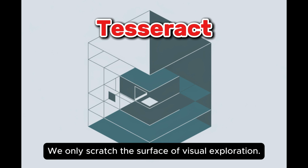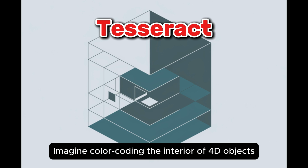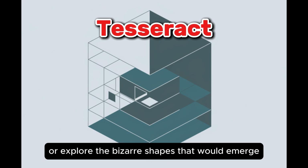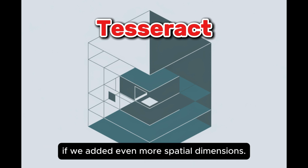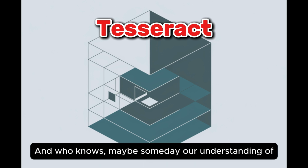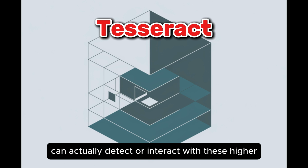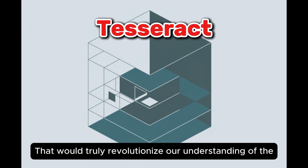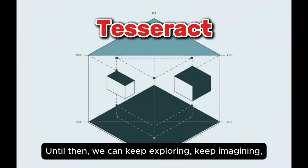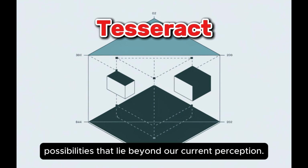We only scratched the surface of visual exploration. Imagine color-coding the interior of 4D objects to see how they slice through our space, or explore the bizarre shapes that would emerge if we added even more spatial dimensions. The journey into higher dimensions has just begun. And who knows, maybe someday our understanding of physics will advance to the point where we can actually detect or interact with these higher dimensions. That would truly revolutionize our understanding of the universe. It would. Until then, we can keep exploring, keep imagining, and keep our minds open to the infinite possibilities that lie beyond our current perception.